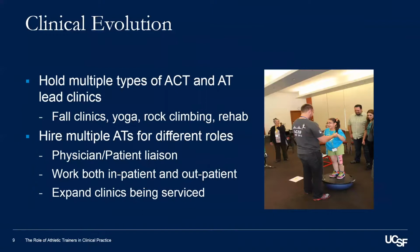And so we were able to find a lot of different things, cycling, that patients were interested in and really wanted to do. And we adjusted those ACT clinics and our FAST clinics to accommodate for those activities, on how do we get those done and how can we do those in a prosthesis. From there, we ended up hiring multiple ATs for different roles.